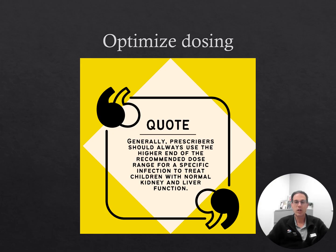If you're looking for a quote, one of the things that you need to think about when you're talking about dosing is that generally prescribers should always use the higher end of the recommended dose range for a specific infection to treat children with normal kidney and liver function. In other words, if you're going to choose a drug, hit the organism hard. Don't use a low dose that they might develop resistance to.